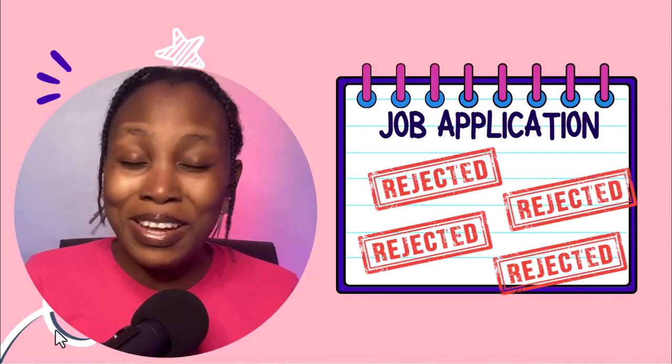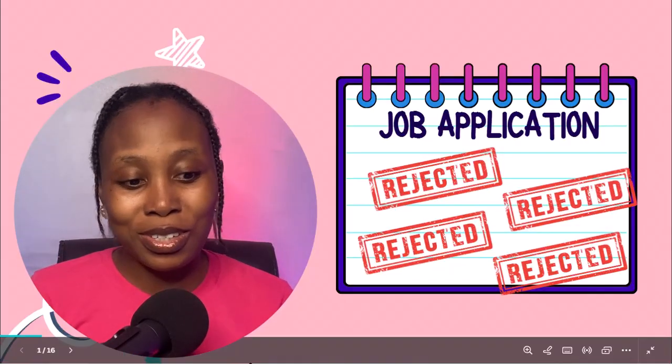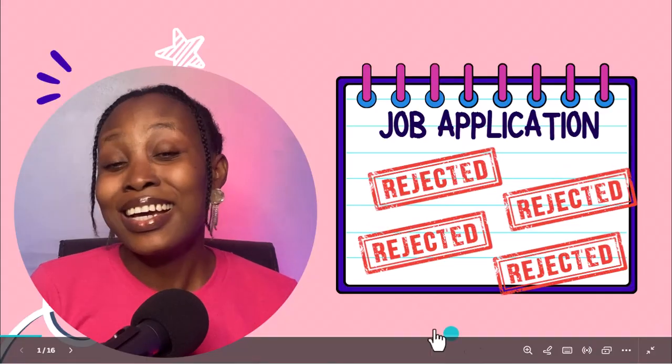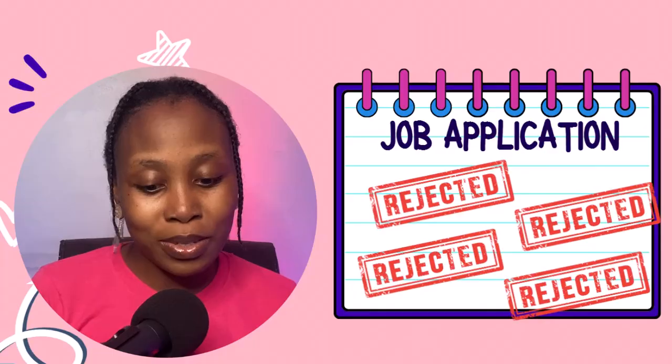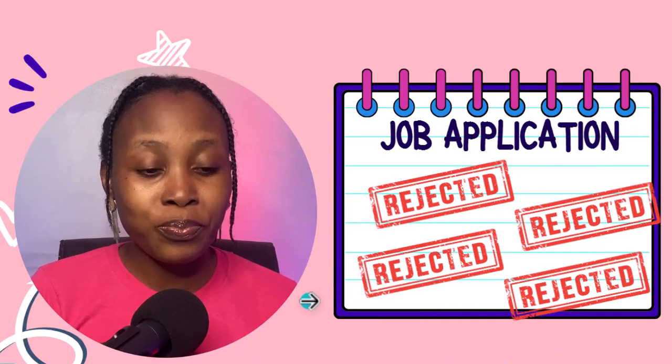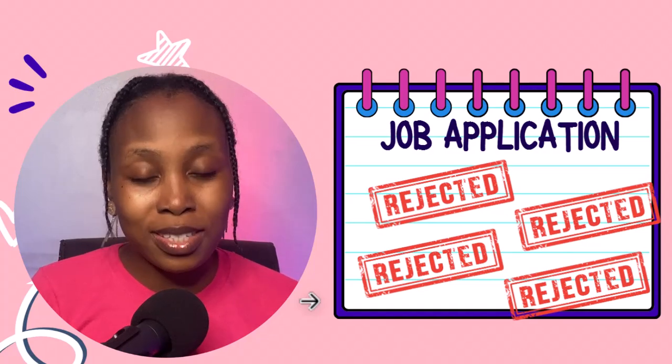So I'm going to be walking you step by step through what you need to do to reduce the rejection emails you've gotten. If you think you're the only one that has gotten rejection emails, I have gotten loads of rejection emails. Just take a look at it. This is just a representation of the number of rejection emails that I have actually gotten. So yeah, rejections are normal.